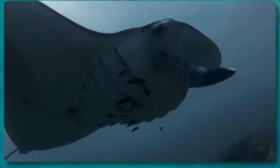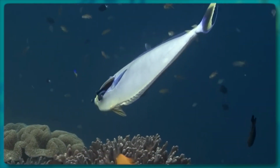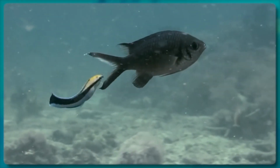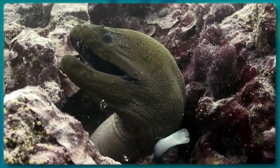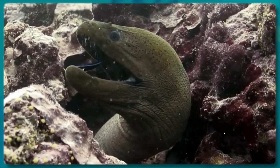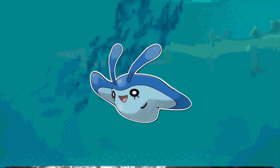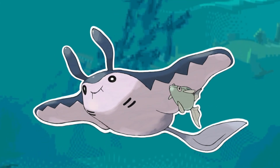This might be similar to how cleaner fish work in our world. Cleaner fish have a sort of symbiotic relationship with the fish that they swim around, many of them eating dead cells or bad bacteria from in and around the fish. That's right, they even go in the bigger fish's mouths. But the bigger fish don't eat them, instead they let them do their job. The two creatures help each other survive, and we can see this in how Mantyke evolves into Mantine. This is when you have a Remoraid in your party.